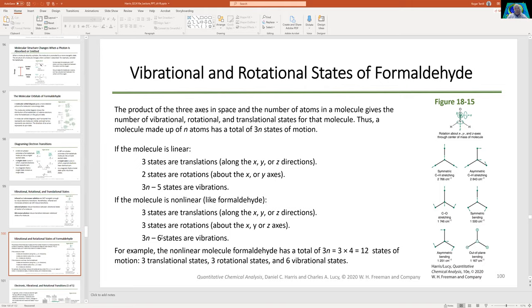Oh, interesting here. If you take 3 times N, that's the total of translational, rotational, and vibrational states. That's interesting. I did not realize that. That's pretty cool. I'm sure it's been told to me many, many times, but it just sort of dawned on me that there is a limit here.